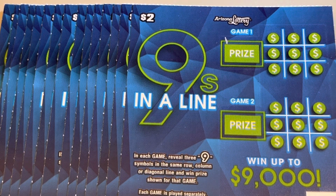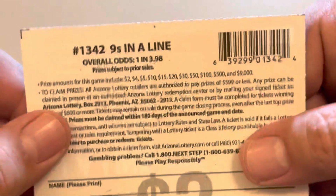We have new $2 tickets from the Arizona Lottery. We have 15 of these nines in a line. Went up to $9,000. Had some good ticket numbers in the 90s and going down. So maybe we'll find a big win.